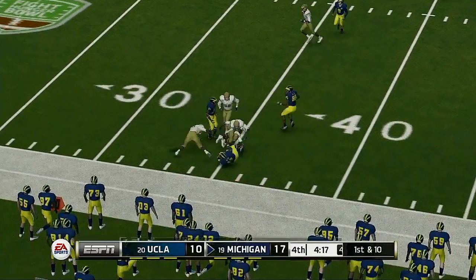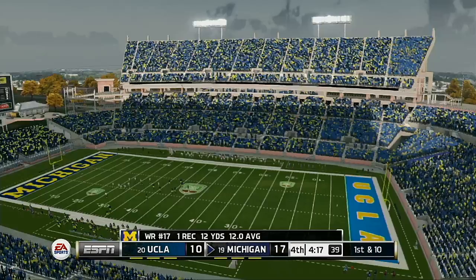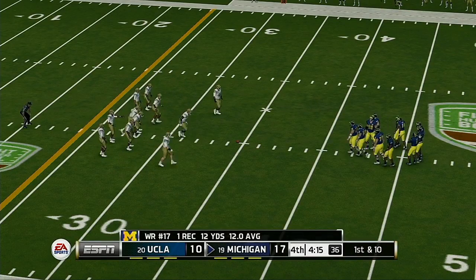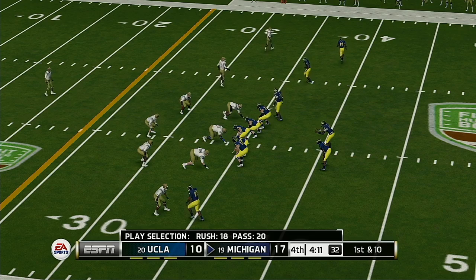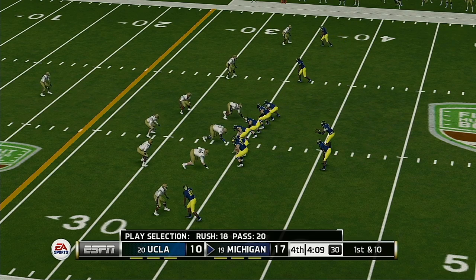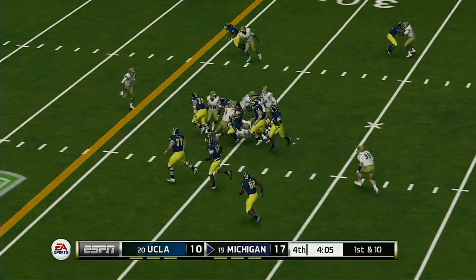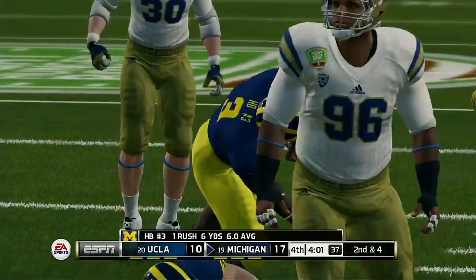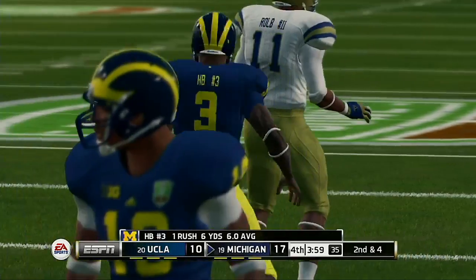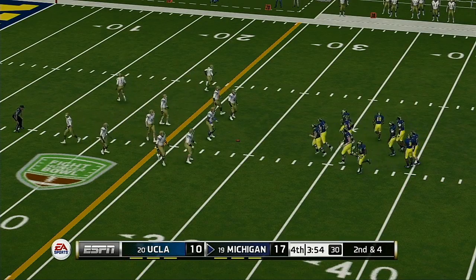Got a man. Watch out here. Knocked down at about the 35. From the 35-yard line, it's first down. Michigan up 7 points. And he's tackled after positive yardage. This is the eighth play of this drive.